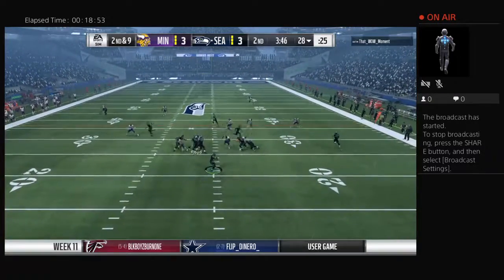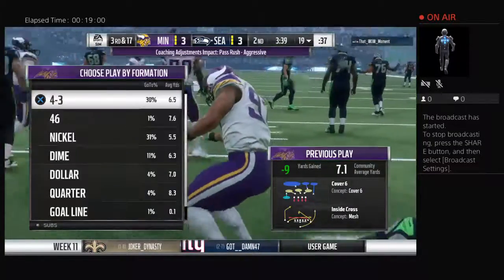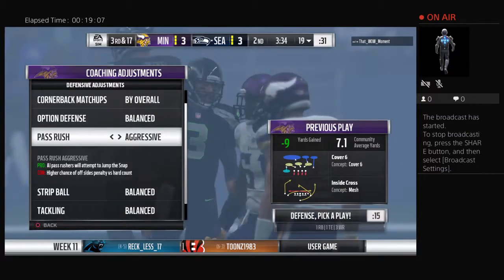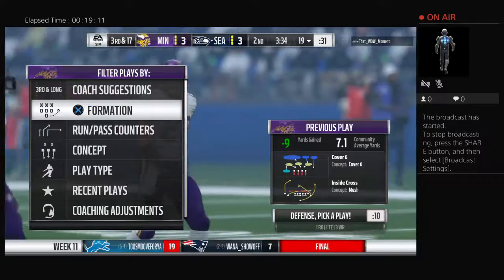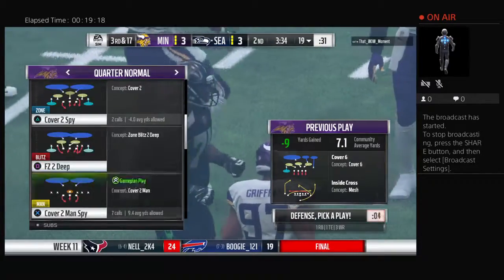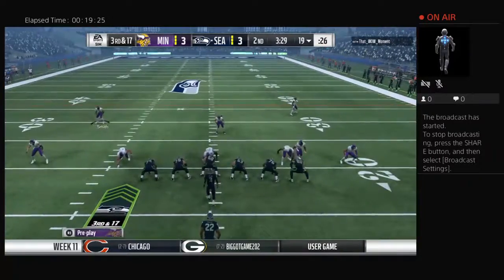On 2nd down, Wilson. Pressure coming from the Vikings, and they get there and bring him down. Everson Griffin in there to drop him, and his great season continues. 13 sacks for him now on the year. Wilson of the Seahawks looking for something big following the sack. It's 3rd and long here.